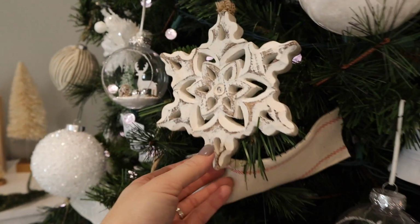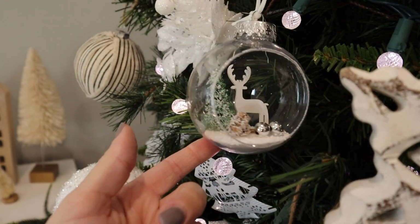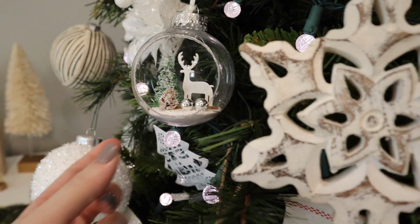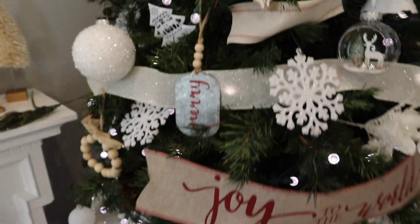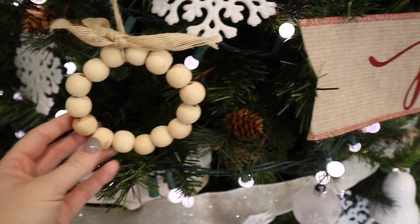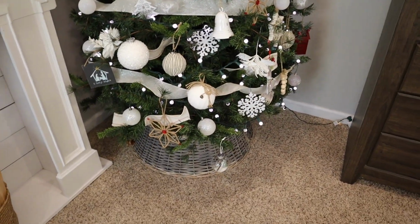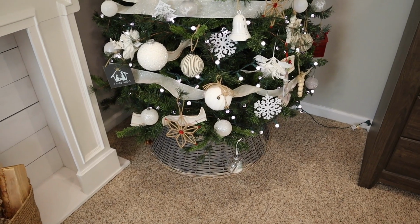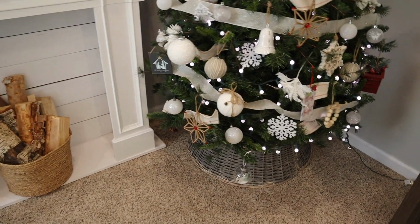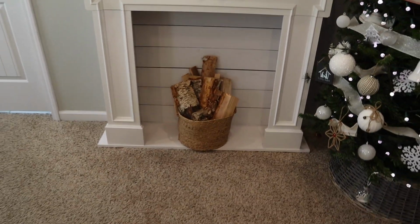This one is one of my favorites. It kind of looks a little shabby chic. I also love this one. It looks like there's snow in the bottom with a deer and a tree. Lots of really cute ones. I love these wooden bead ones. And yeah, I wanted lots of pops of white. The tree collar is from Home Depot actually. Super random, but it's kind of like a basket look. And then over here we have our faux fireplace mantle.